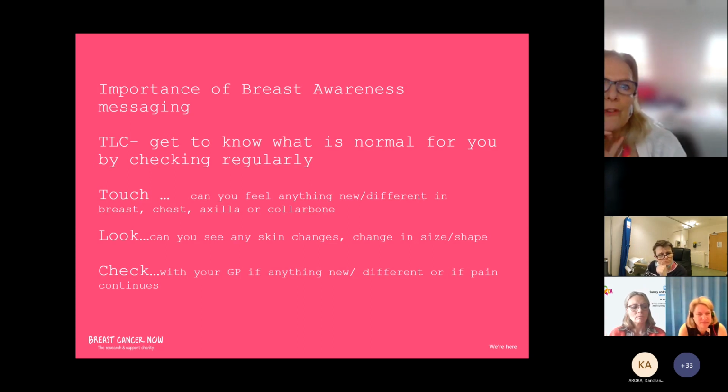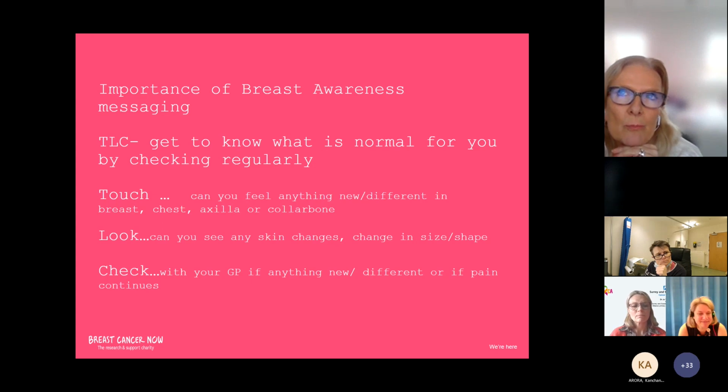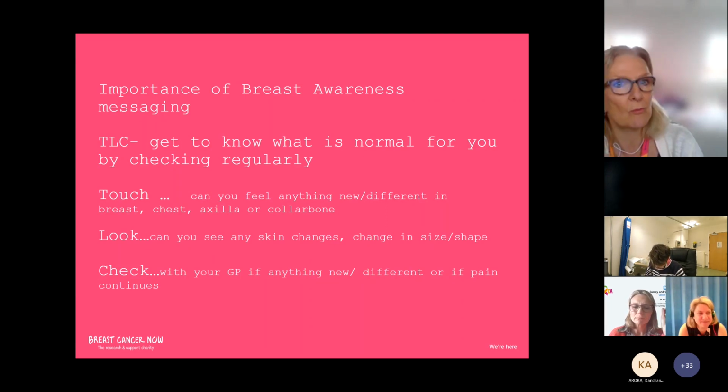And the importance of our breast awareness messaging, which I'm very, very pleased to see is on the toolkit, our touch, look and check message. We don't promote such prescriptive breast checking, but it's about getting to know what their normal is, because obviously a lot of people don't have cycles. So it's about checking regularly, maybe once a month at first, but maybe every 4 to 6 weeks after that, getting to know what feels and looks normal for them. If there's anything new or different, then they can check with their GP.